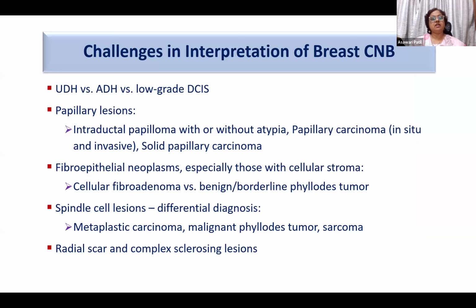Papillary lesions are another category where it may be difficult sometimes to say whether it is intraductal papilloma, papillary carcinoma in situ, invasive papillary carcinoma, or solid papillary carcinoma, invasive or in situ. So we may not be able to differentiate these categories, and sometimes our report can go as papillary neoplasm, and the final diagnosis will be given on the excised tumor, where we have enough tissue. We can look at the periphery of the tissue, and whether it is invasive or in situ, papilloma versus DCIS, can be better interpreted sometimes in the excised tumor rather than the biopsy. Having said that, we can give some diagnosis many times on biopsy, whether it is papilloma versus papillary carcinoma.